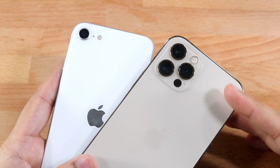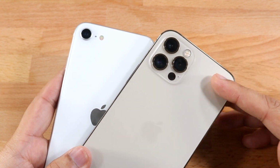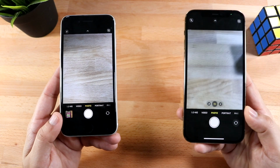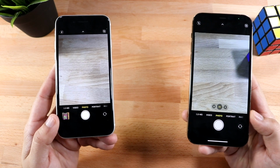Now, like I said, triple camera setup on the iPhone 12 Pro: 12 megapixel wide, 12 megapixel ultra wide, 12 megapixel telephoto lens with a LiDAR sensor. The iPhone SE2 has a single 12 megapixel wide angle lens. And definitely when it comes down to the UIs of both, you can see that they are almost identical. They have pretty much the same exact features. Both have portrait mode, different things like that.